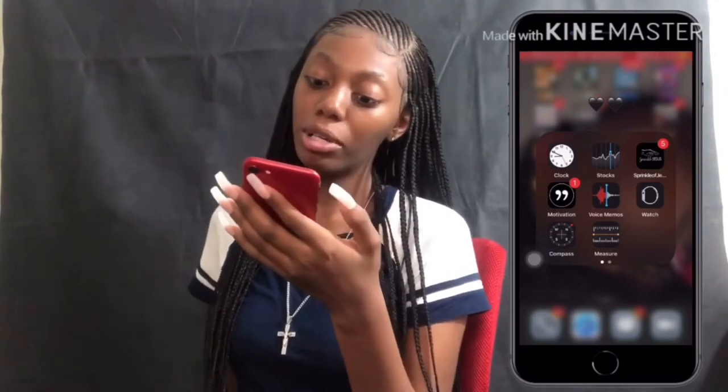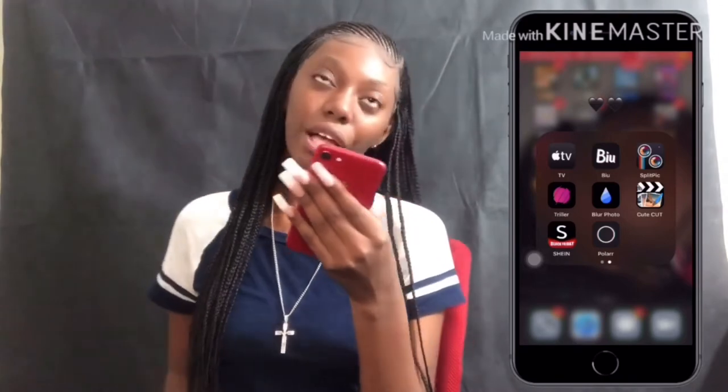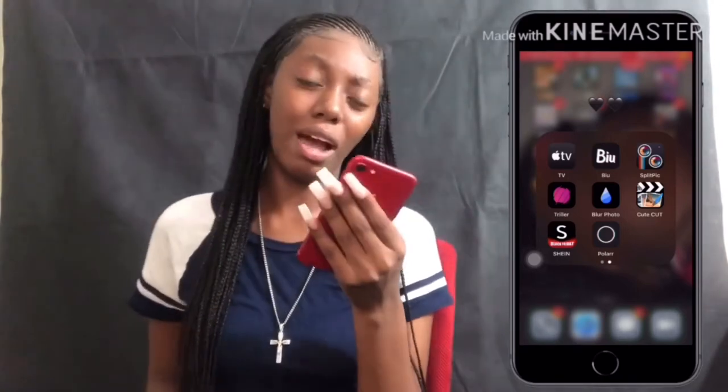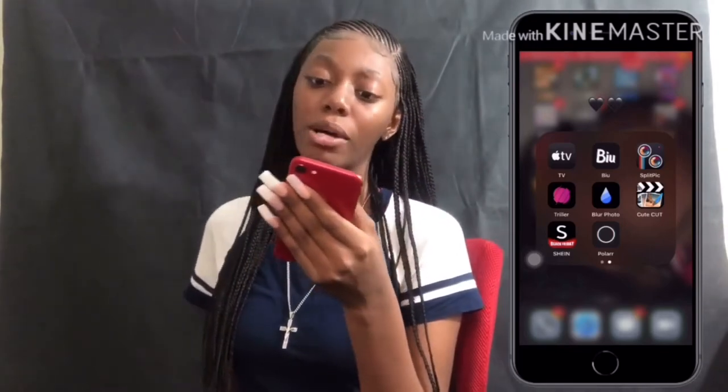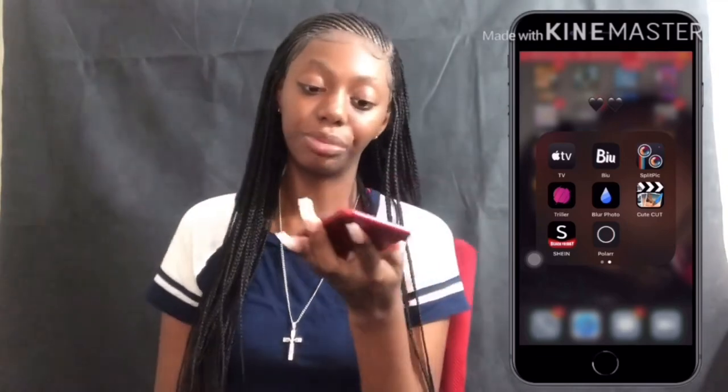Next is Voice Memos, Watch, Compass, Measure, Apple TV, and BIU. I don't use this at all, which used to be the N-O-I-Z-Z. I don't know how to pronounce it, but I don't use the app at all. But it's actually a video app to add effects to your photos.